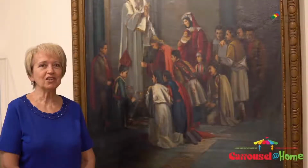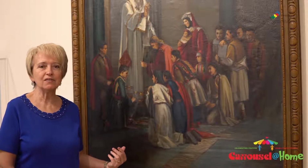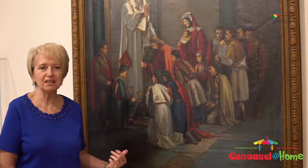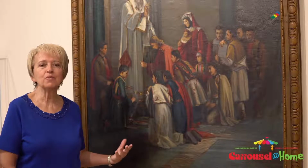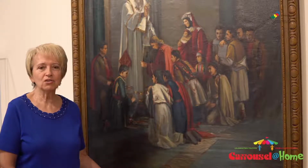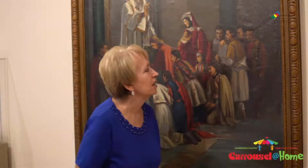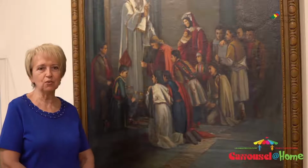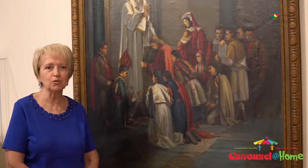Another gem from our collection is this painting. This shows Saint Sava, who was the founder of our Serbian Orthodox faith. And this shows Saint Sava blessing Serbian children. It's also a rare painting that was done in 1921. This was an original painting from 1921 that's a part of our collection we're very proud to have.